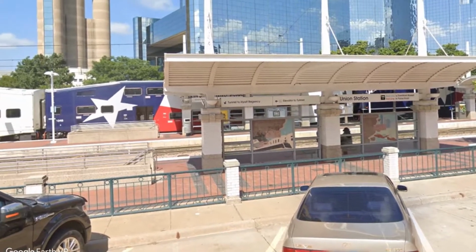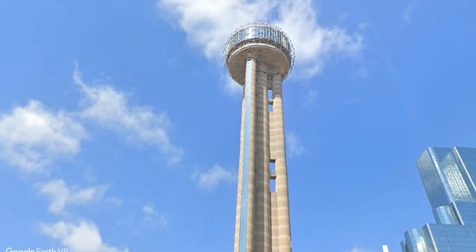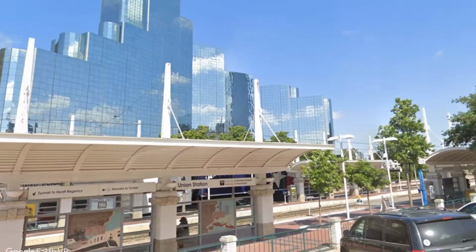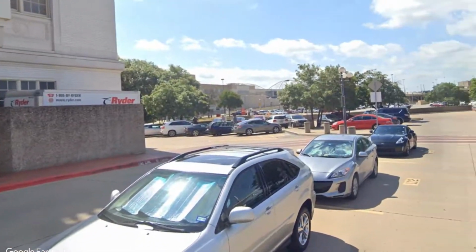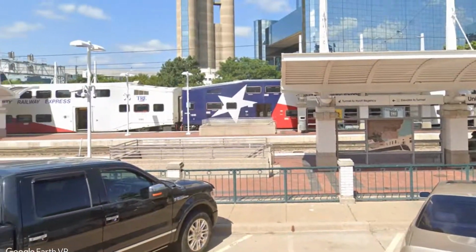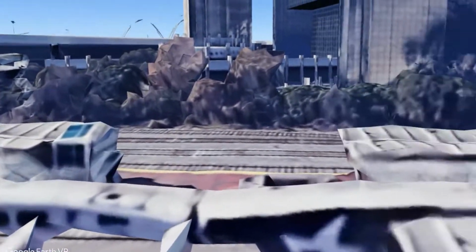How weird. Union Station in America. What is that? A water tower? Observation tower? I don't know. Oh, okay. I thought Texas was just desert, but it's looking pretty sandy. But we found a railway station straight up. We couldn't find one in Ohio. I looked. They don't like trains in Ohio.